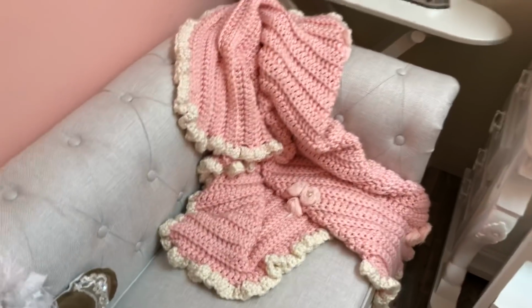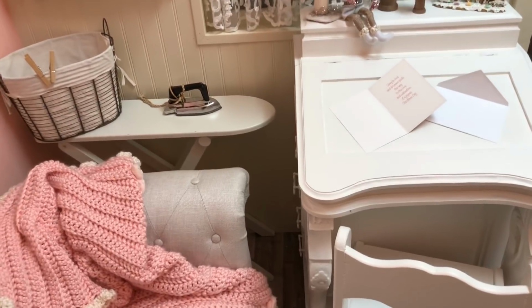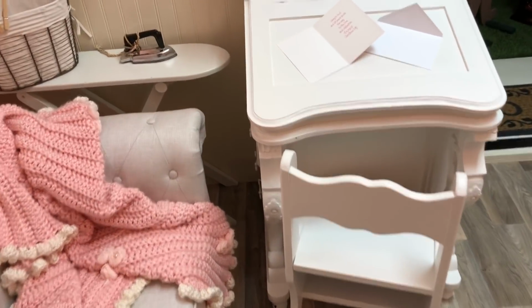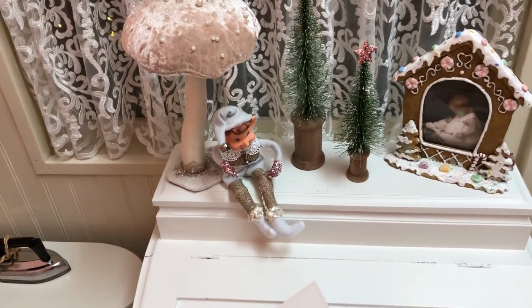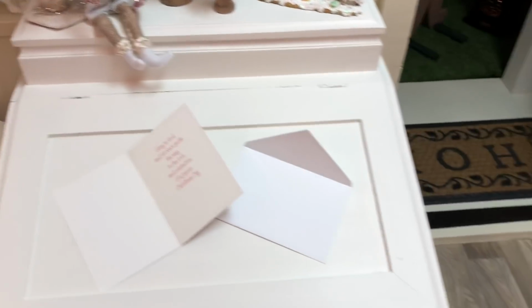Then I crocheted that little throw blanket there. I purchased the ironing board and this desk. It's a little captain's desk at that same secondhand store. I painted it white as well, decorated for Christmas. And then let me close this door so you can see the kitchen.